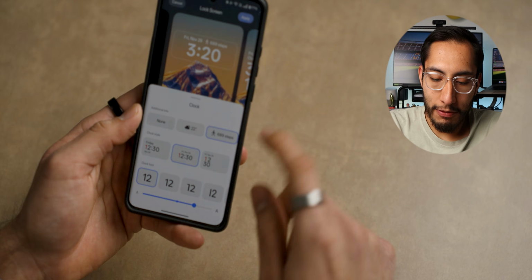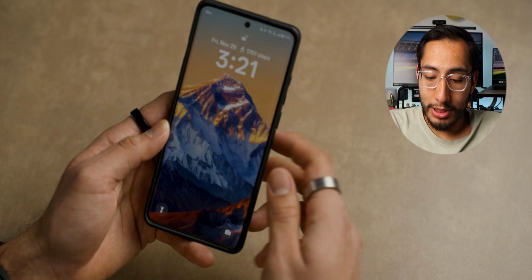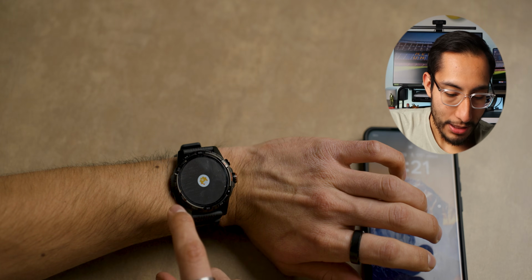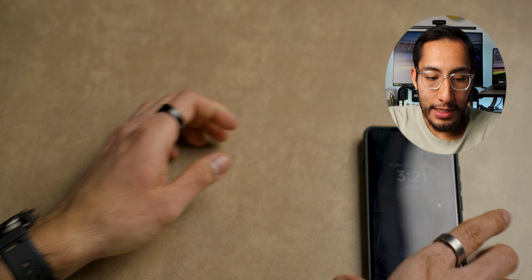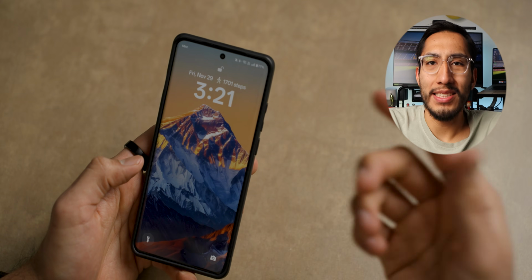In fact, we can just test that. If we go to steps here, apply. Okay, looking at our steps, we're at 1,700 steps here versus the Mobvoi TicWatch Atlas. If it'll focus up, we are at 8,000 steps on the watch itself. So yeah, not taking the steps from any third-party service. It's going from the phone itself, I believe.